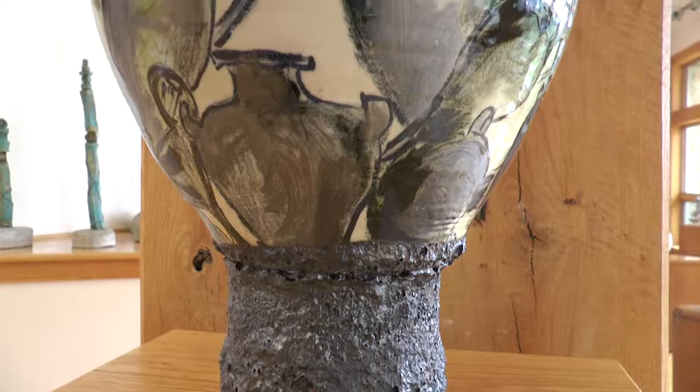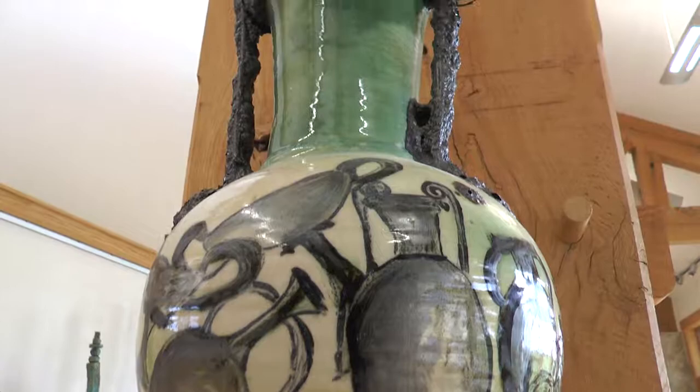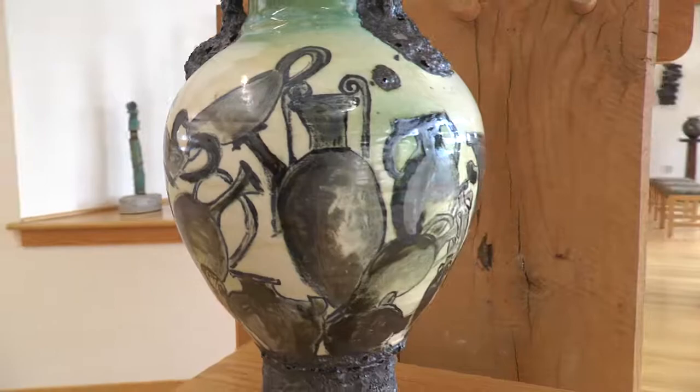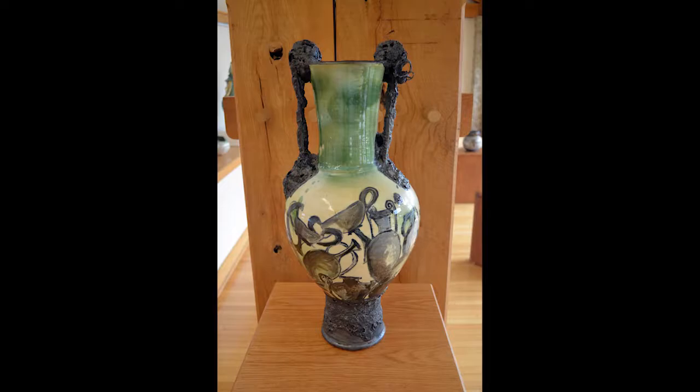I do have the piece that's in the front against that pillar, and that one is a combination of past civilizations, and it has some amphora in underglazes on it. I am fascinated with past civilizations, Greek archaeological digs and forms, and other civilizations as well. Everyone seems to have a past with building certain kinds of forms in clay and different uses for them. So that piece I really like a lot.